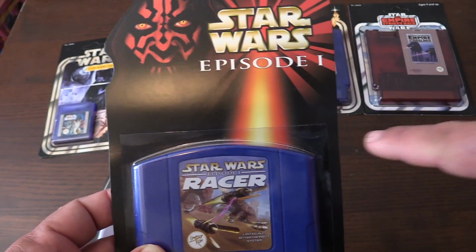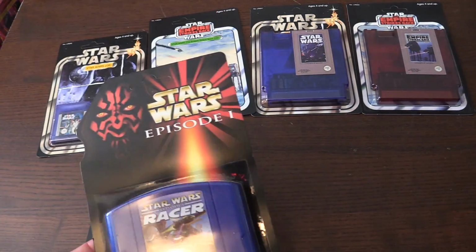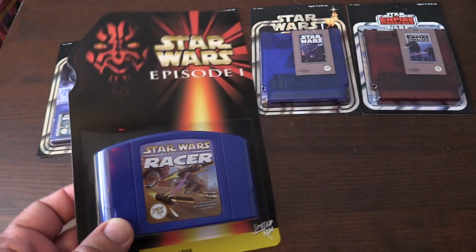This looks like the Star Wars Episode 1 figure, same card back with Darth Maul there. Pretty awesome. This is probably my favorite. I think this is my favorite card back of all 6 of them. I'm actually one of the rare ones.